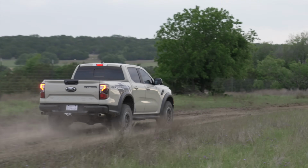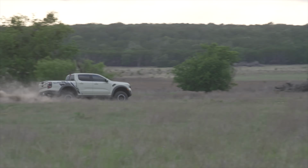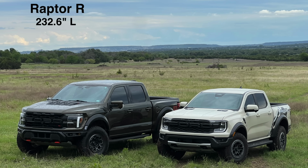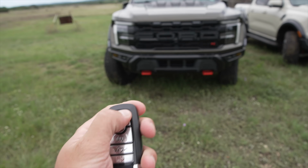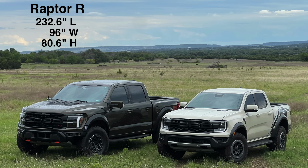Now let's get into dimensions, which might be the deciding factor why you go one over the other here. But starting with the Raptor R, 232.6 inches in length, 96 inches wide, and because it's over 80 inches, it's mandated that it has amber lights. That's why these Raptors do. And then it's 80.6 inches tall.